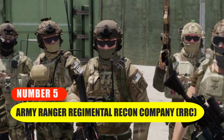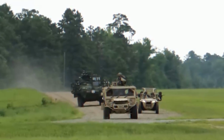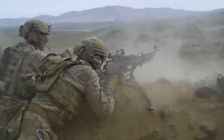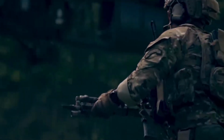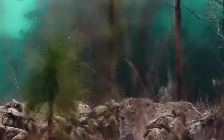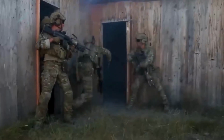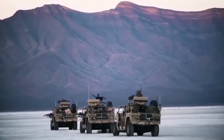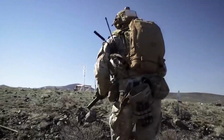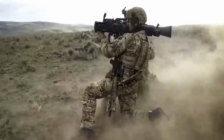Number 5. Army Ranger Regimental Recon Company, RRC. Part of the 75th Ranger Regiment is the Army Ranger Regimental Recon Company, which is a reconnaissance company. The 75th Ranger Regiment placed the Regimental Reconnaissance Detachment, RRD, into operation in October 1984 with the purpose of gathering intelligence for the regiment. The Regimental Recon Company, RRC, was renamed the Regimental Recon Company in 1977. A member of the Joint Special Operations Command, JSOC, that specializes in special reconnaissance is thought to be RRC. Fort Benning, Georgia is host to the headquarters of the RRC.